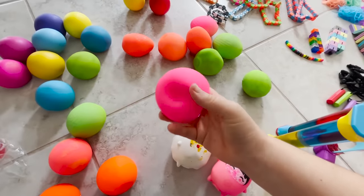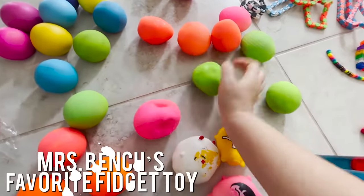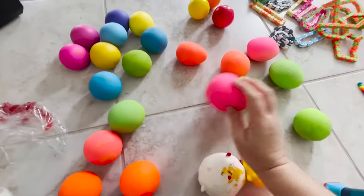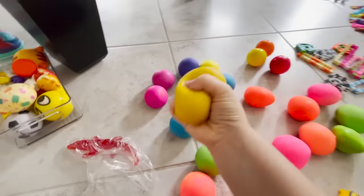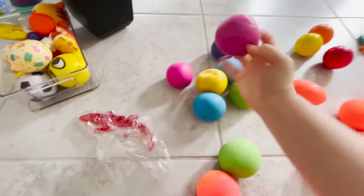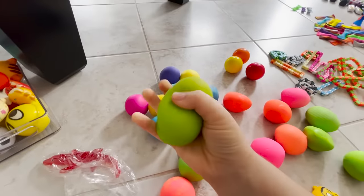So they squish, they stretch, they're amazing. These are my favorite. They come in three colors: orange, pink, and green. These are my color change balls. I love them. Blue to purple, yellow to orange. Let's see what else we got. Purple to green, and green to yellow.